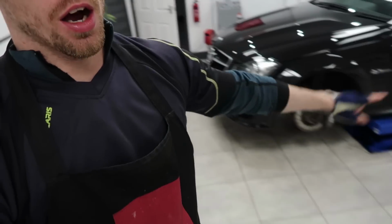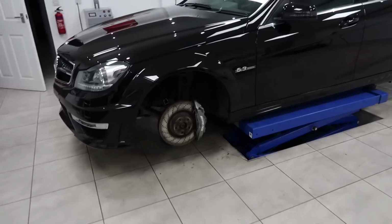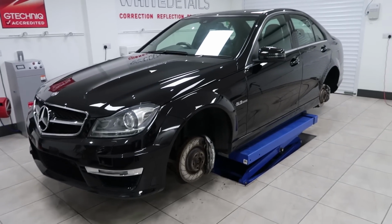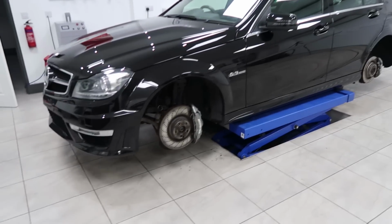Safe wash and decontamination stage complete. The arches have been flushed, ready for dressing later on. Wheels cleansed, ready for protection later on. Vehicle sits now having been wiped down with an alcohol solution just to strip and make sure the paint is at its truest form, ready for paint inspection. Yet to look over the paintwork myself.